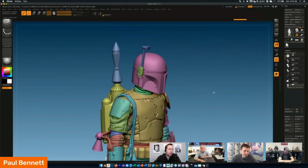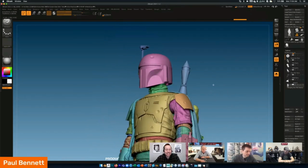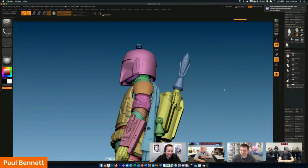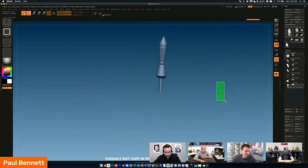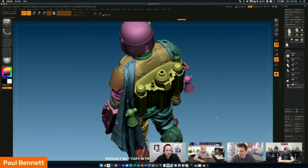Does his helmet come off? It is glued on this figure. Yes, it is a separate piece though, so there is a head under there. Someone wants to know: did you make the backpack rocket shoot? Yes, it doesn't shoot. It is separate. There's no spring-loaded mechanism in there, but it does come out.